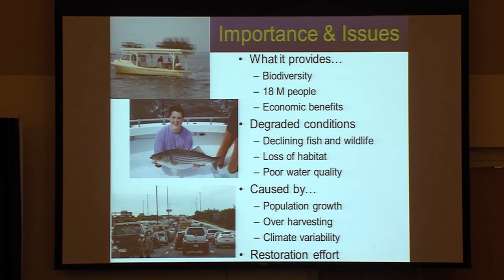All this provides a lot of economic benefit for the Mid-Atlantic area, but we've had problems probably over the past century with the amount of people who came into the watershed. We started seeing a decline in fish and wildlife species, mainly due to two big reasons, poor water quality and loss of habitat. And that was really all caused by the population growth we had in the area, as well as some climate variability and over-harvesting.